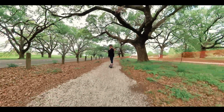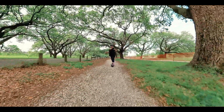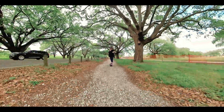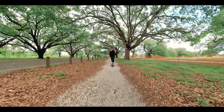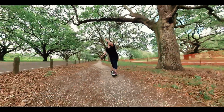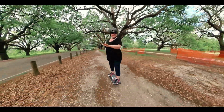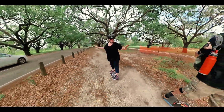Look at those beautiful oak trees. Love them. So apparently they're doing construction to the bike path off to the right, as you can see the construction barrier. To the left is, I think it's Marconi. Yeah, Marconi Avenue.